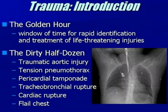There's the concept of the golden hour, which came by R. Adams Cowley, which is not necessarily 1 hour, but it is a short window of time in which the rapid identification and treatment of life-threatening injuries needs to occur. This is pretty much the dirty half dozen: the traumatic aortic injuries, tension pneumothoraces, pericardial tamponade, tracheobronchial ruptures, cardiac rupture, and flail chests. Those things will probably kill you in less than an hour, and also large knives into the chest. But these are the things that need to be dealt with emergently.